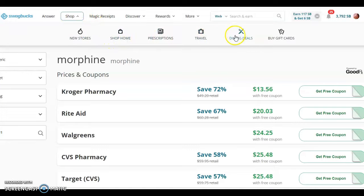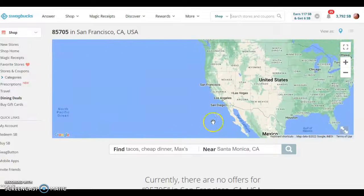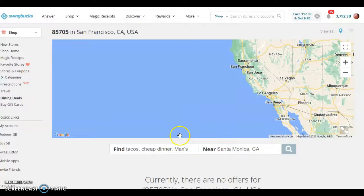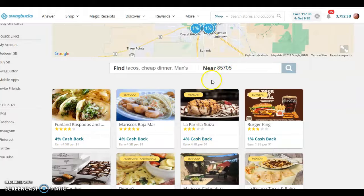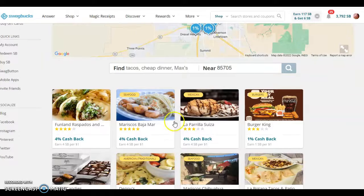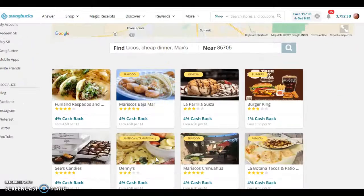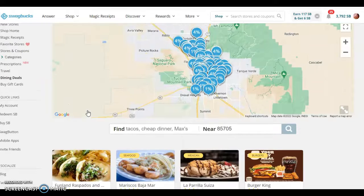Now, another way is with these dining deals. On here, if you choose, you can link your credit card, and it will show certain restaurants where there are dining deals near your area. So right here, I click to find dining deals near 85705, and now if you link your debit card, which I already did, you will get cash back as you shop in these restaurants.